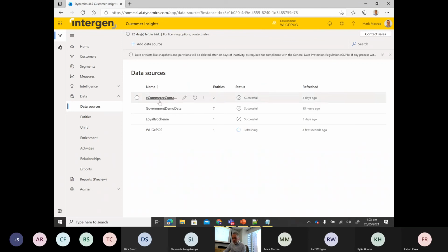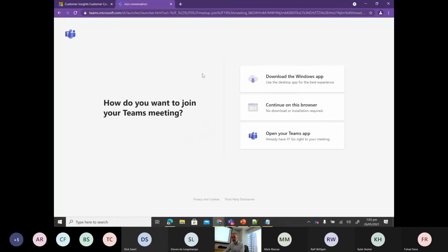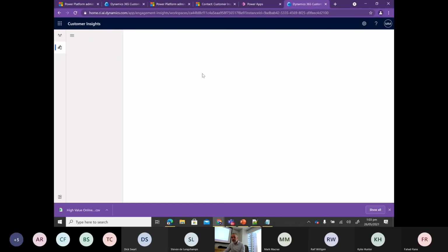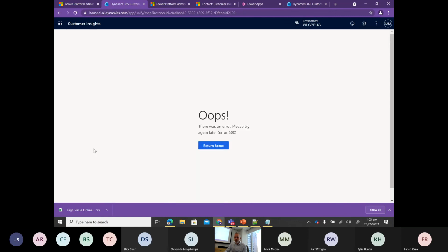So you can see here's all my data sets, and you can see that's refreshing at the moment. What I'll do is flick over to a different tenant and show you something that's just been set up. So here's all my data sets. And what I would do then is go through the unify process.